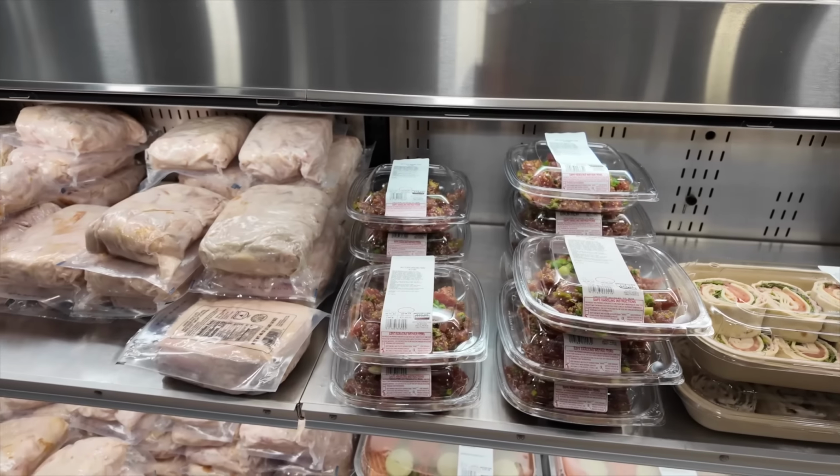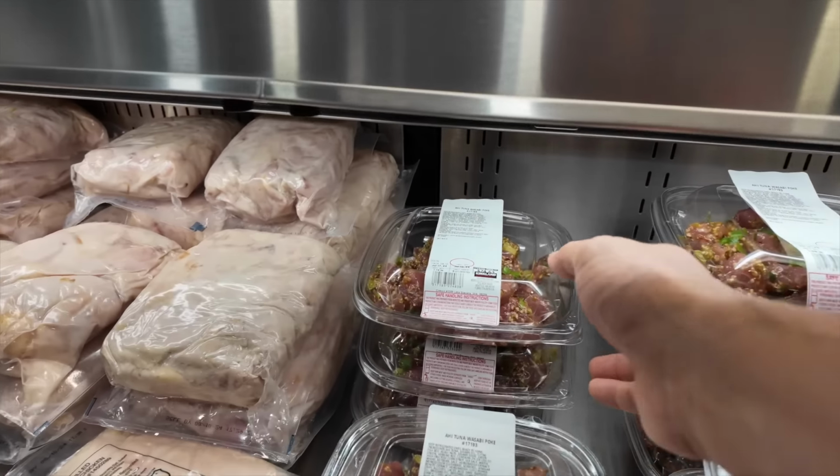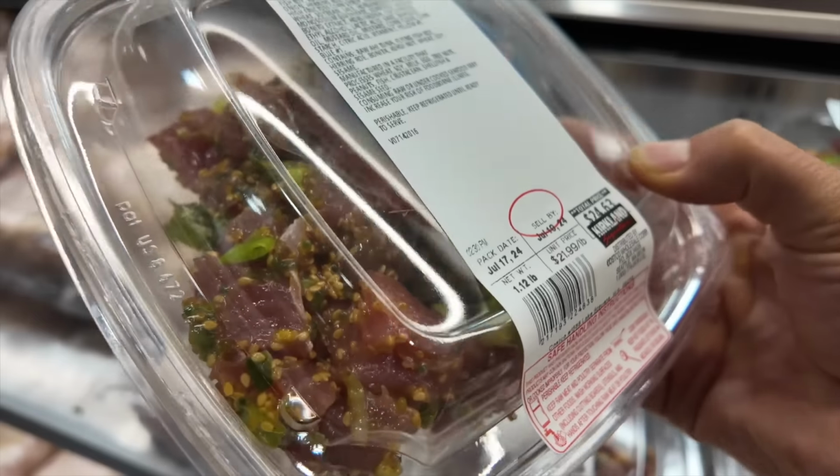So I've never bought this here before, but I'm totally gonna buy it today. They're poke. I'll let you know how it tastes. I heard Costco's gonna have a legit sushi department where they make sushi. So they're gonna section off maybe that area to do in-house sushi, because any sushi they make, maybe it's off-site, but I'm excited to eat this poke.